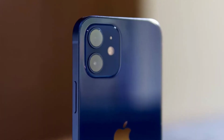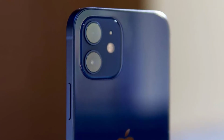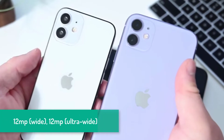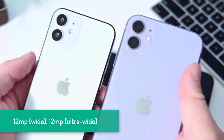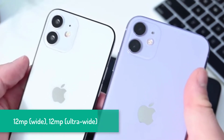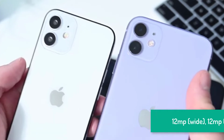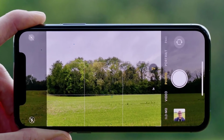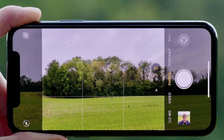Despite sharing the ability to record video in 4K, they don't have the same ability at the photo level. Though both phones have two cameras with 12 megapixels each, the iPhone 12 has an improved telephoto camera and a larger sensor for better low light performance, making it better in photos than the iPhone 12 mini.